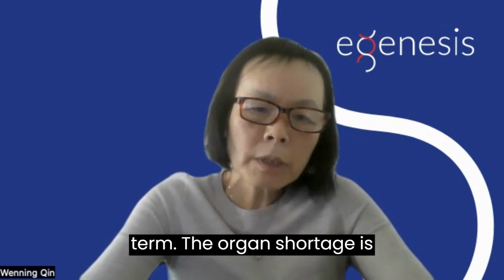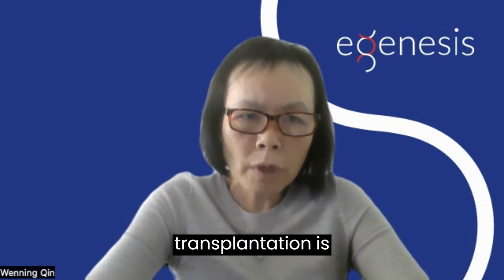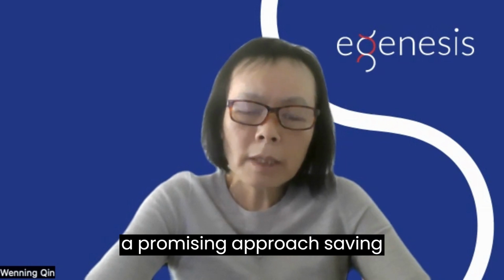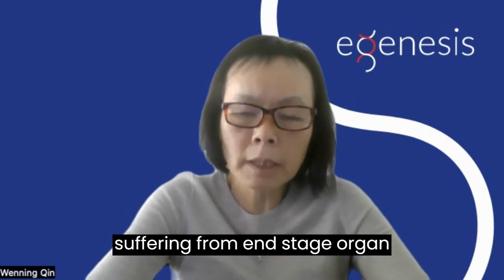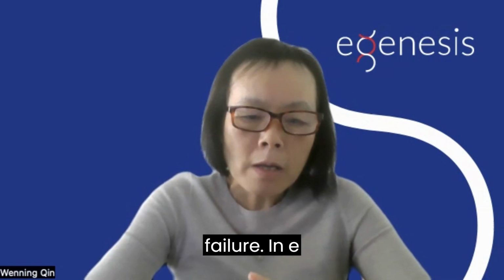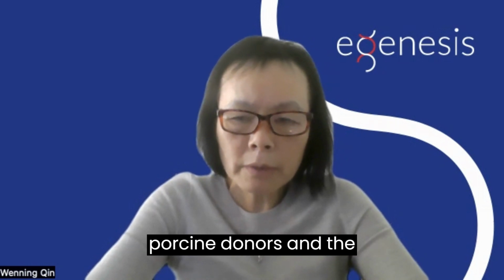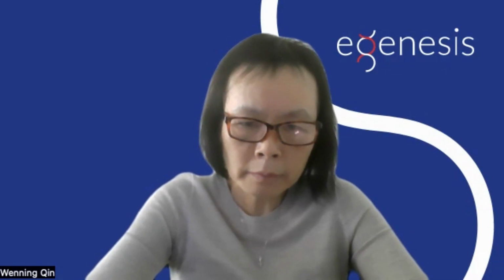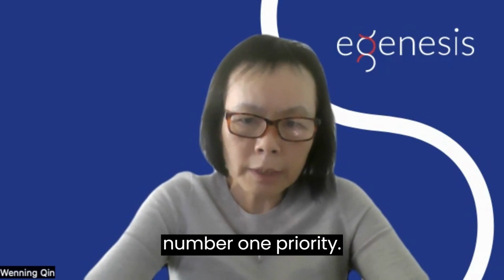The organ shortage is a global health crisis that continues to worsen. Porcine xenotransplantation is a promising approach, saving lives for patients suffering from end-stage organ failure. At eGenesis, the welfare of the porcine donors and the safety of our patients will always be our number one priority.